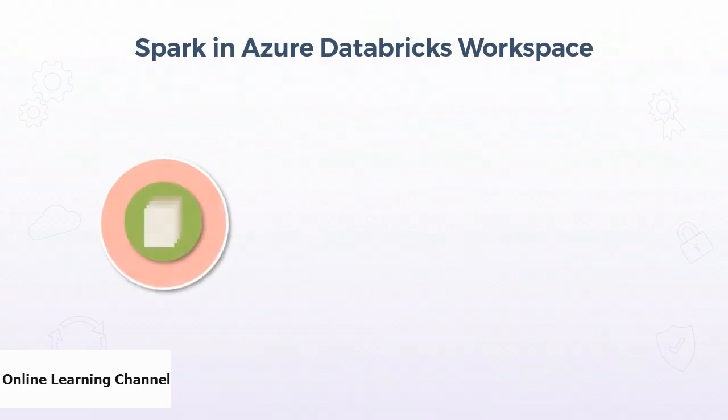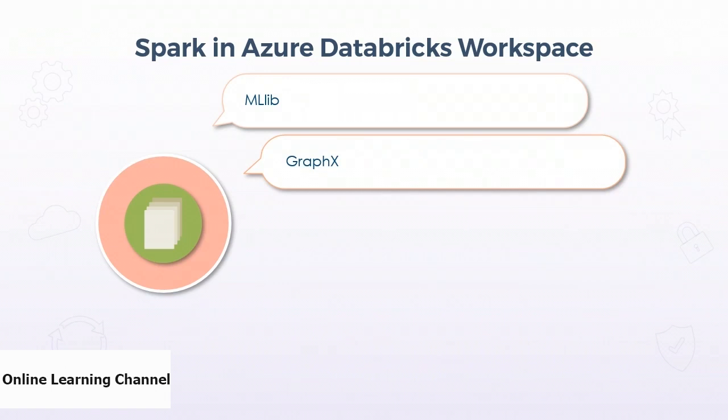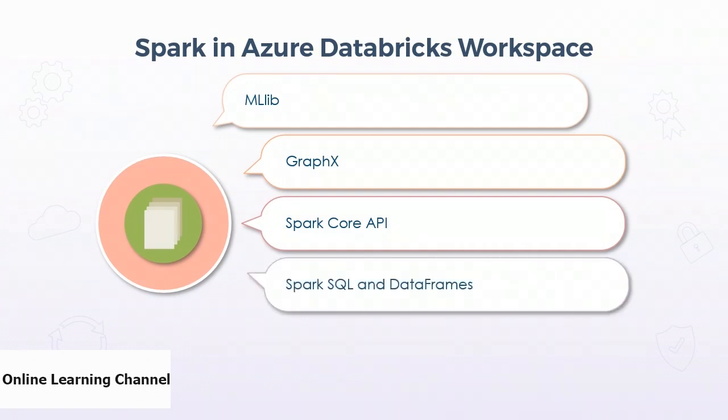And the Apache Spark Analytics Platform. So the Azure Databricks Workspace comprises the complete open source Apache Spark cluster technologies and capabilities. Spark in Azure Databricks Workspace includes MLlib, or Machine Learning Library, consisting of common learning algorithms and utilities. We could do things like classification, regression, and clustering. It also has GraphX, so that graphs and graph computation for a broad scope of use cases from anything from cognitive analytics to data exploration. It offers the Spark Core API. So that API includes support for SQL, Python, and Java. And it gives us Spark SQL and data frames.